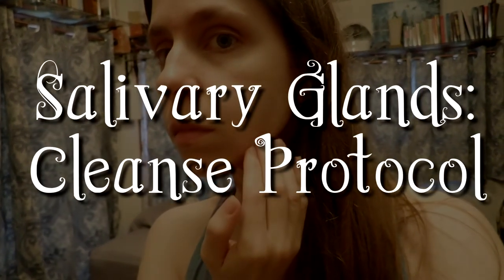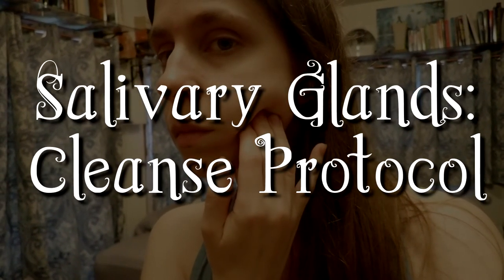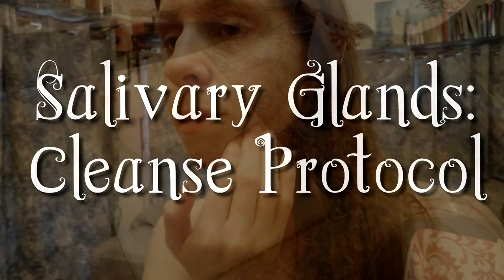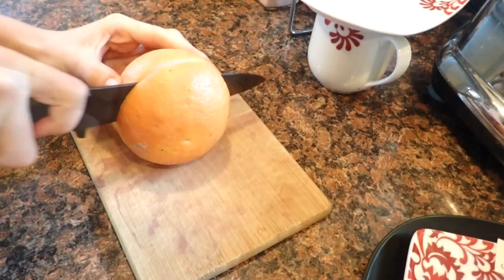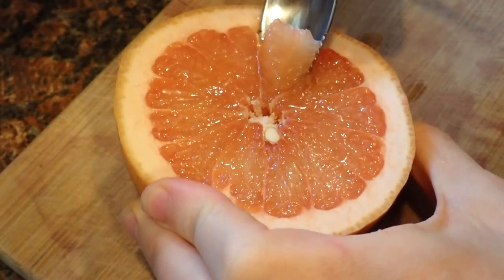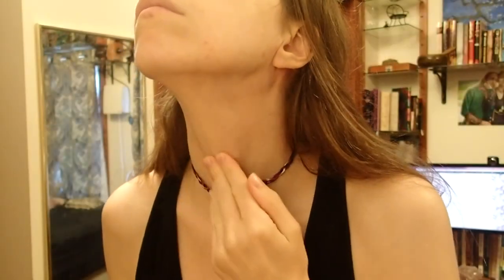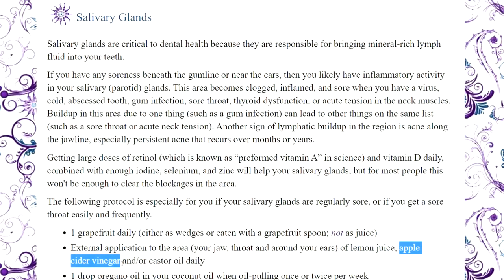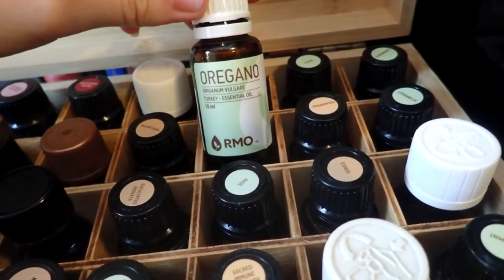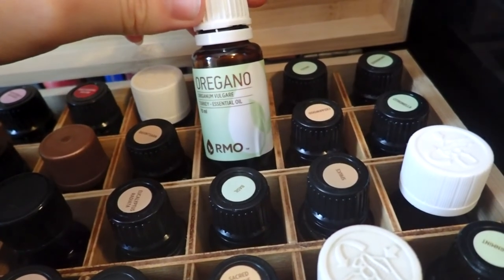The following protocol is especially for you if your salivary glands are regularly sore or if you get a sore throat easily and frequently. 1 grapefruit daily, either as wedges or eaten with a grapefruit spoon, but not as juice. External application to the area, that's your jaw, throat, and around your ears, of lemon juice, apple cider vinegar, and/or castor oil daily. 1 drop oregano oil in your coconut oil when oil pulling, once or twice weekly.